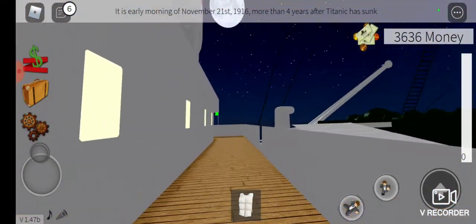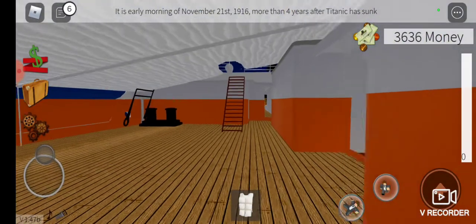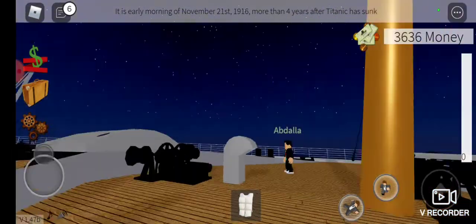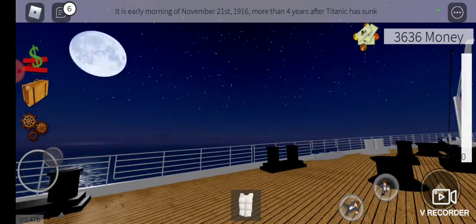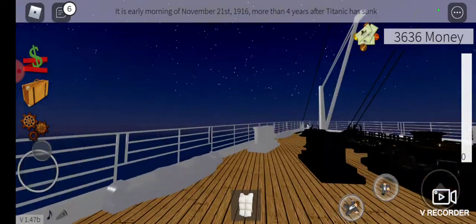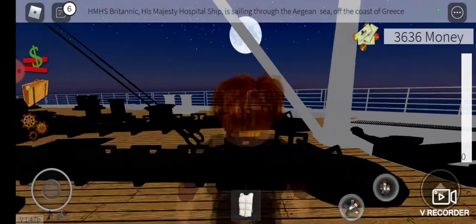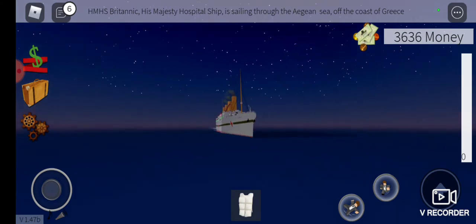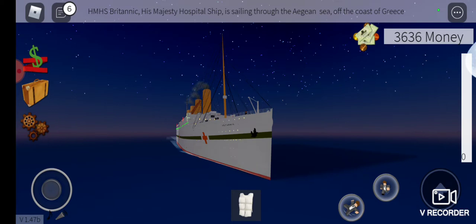Britannic is the third and final ship of the Olympic class, the youngest sister of the RMS Olympic and the infamous RMS Titanic. Britannic was originally designed to be fairly similar to her sisters Olympic and Titanic. Increased competition amongst transatlantic liners and greater expectations from passengers led designers to make significant changes to her accommodations. This would set Britannic's design apart from her two older sisters.